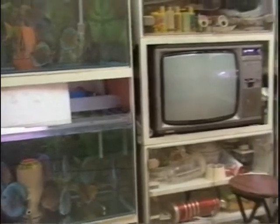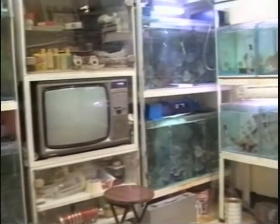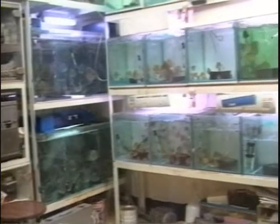To date, several discus societies have already been founded where one can talk about the proper care and the reproduction of this fish.